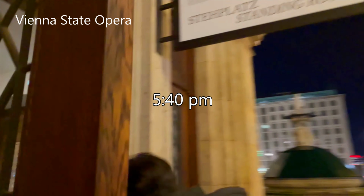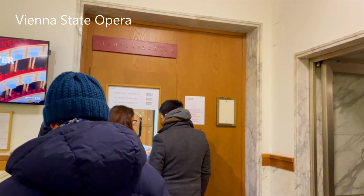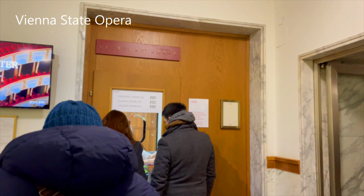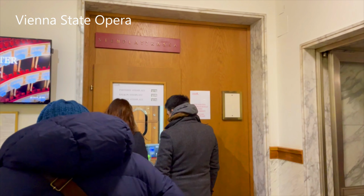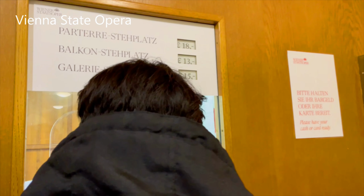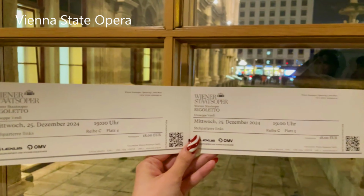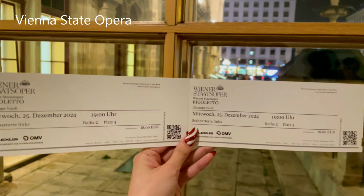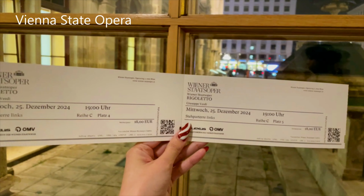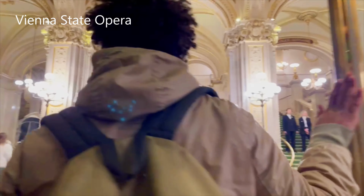After about 1 hour and 14 minutes of waiting, the queue finally starts to move. You buy your ticket at this counter, credit card accepted of course. Standing tickets for today's show were €18 apparently. The price changes depending on the performance. Tonight's performance is Rigoletto. It seems operas are loosely ranked, and Rigoletto is considered an S-Class. It seems there is a ranking system of S, A, and B. And now we are going.